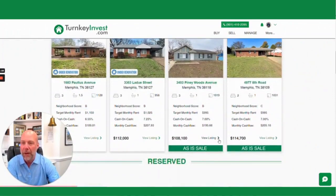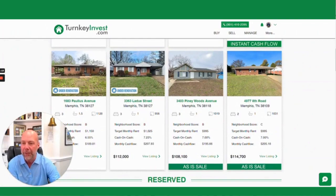So other ones we have coming up that are under renovation: Paulus Avenue, 6.5% cash on cash return. Ladue Street in the Fraser area, up by Nike's 3 million square foot facility where they ship all Nike apparel and shoes to North America from Memphis. 7.23% cash on cash return. Piney Wood is a 3-bedroom, 1-bath for only $108,000. And then 8th Road in this 38109 area, $115,000 house. So some great price points.